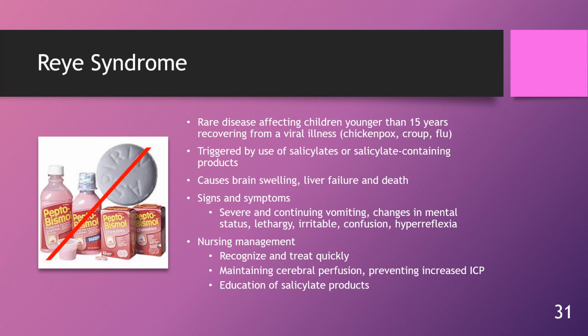The other one I really want to touch on is Reye's syndrome. Reye's syndrome is a rare disease, and it primarily affects children younger than 15 who are recovering from some type of viral illness, meaning they've had chickenpox, croup, or influenza. Reye's syndrome is a reaction that is triggered by the use of salicylates or salicylate-containing products. So aspirin and Pepto-Bismol are those products that we would not want to use.